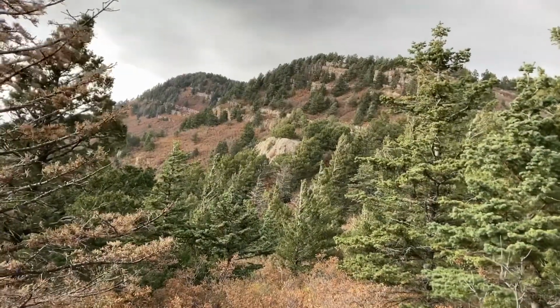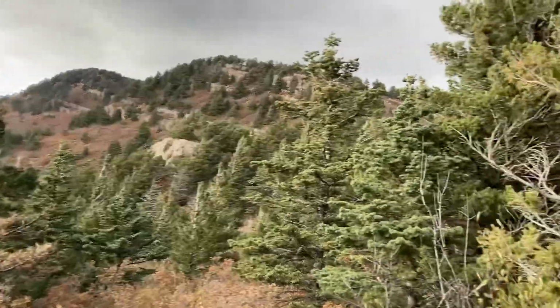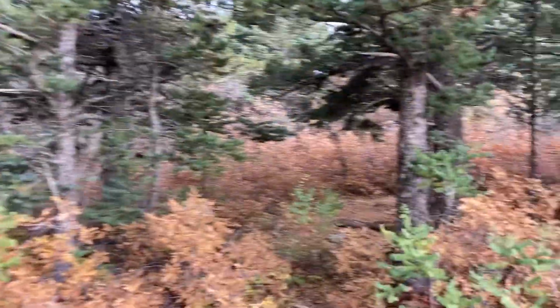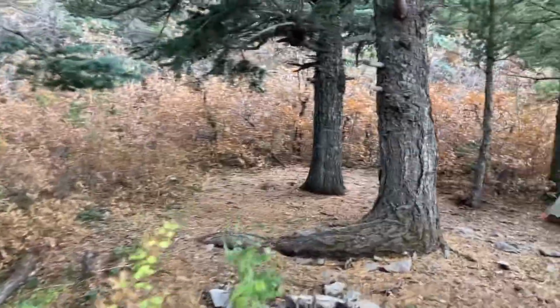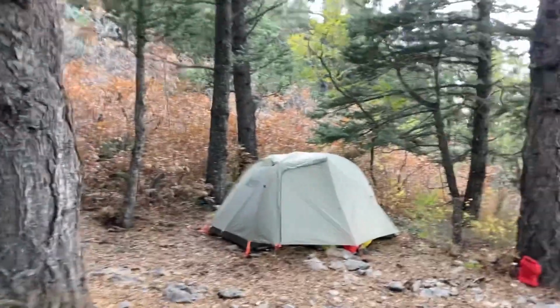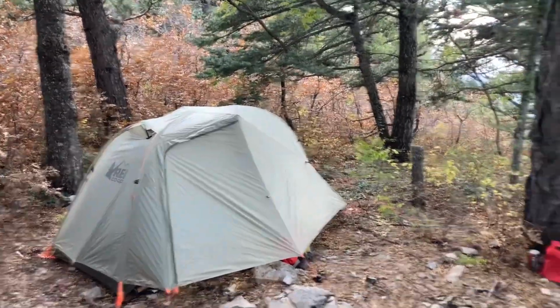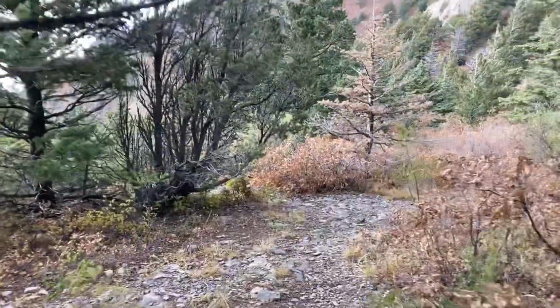Well, I made it to my campsite at 3:30. I'll give you a little tour of the place. It's still really windy, but thankfully the campsite is protected from the wind by the trees. So there's my tent, and I'll take you down to where the view really is.